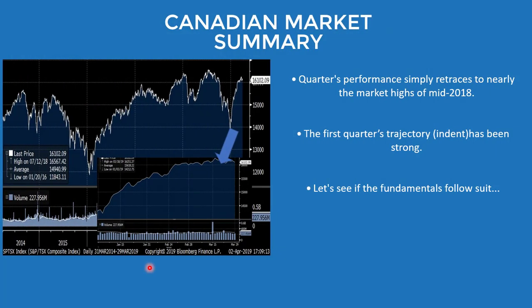If we look specifically at the Canadian market, a price chart provided by Bloomberg, and this indent here is the first quarter of 2019. So we see the downdraft really starting in the middle of 2018 all the way down and bottoming out at the end of 2018, and then we see this dramatic rebound. We're also at the levels, if you will, of early 2018 and the end of 2017.